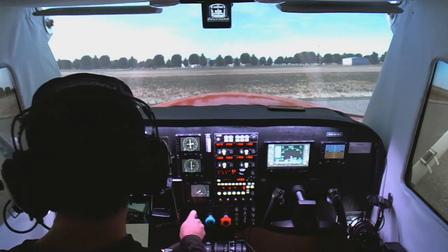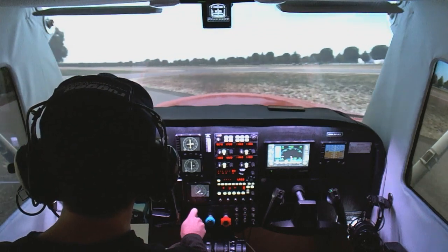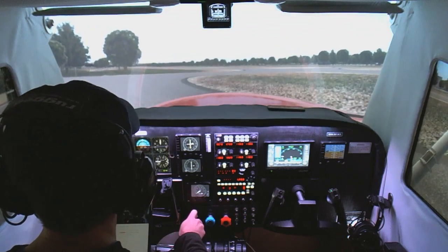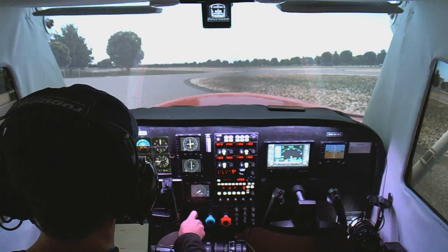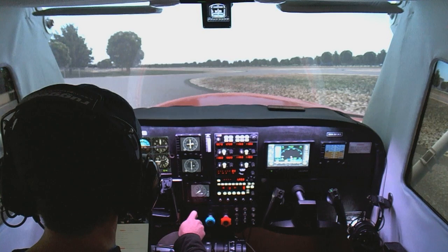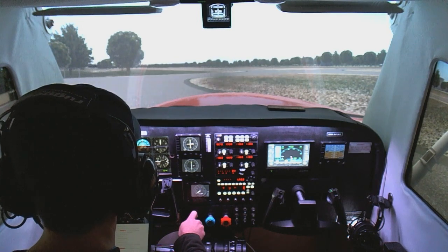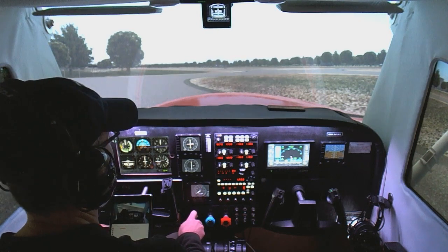Let's see if I can turn here so you guys can see him land. Oh, there he is. Right on. They must not have a CSL model for a Lance Air because he came in as a Skyhawk. There he goes.